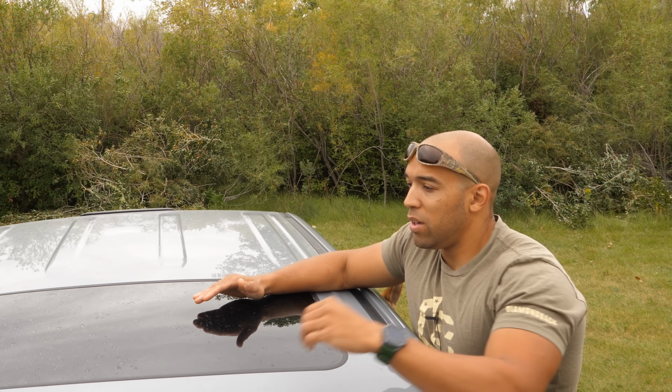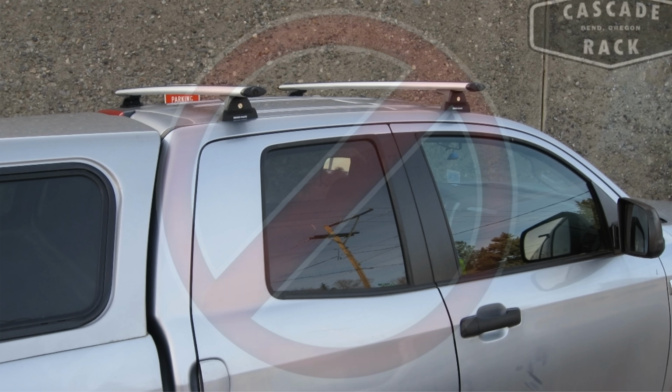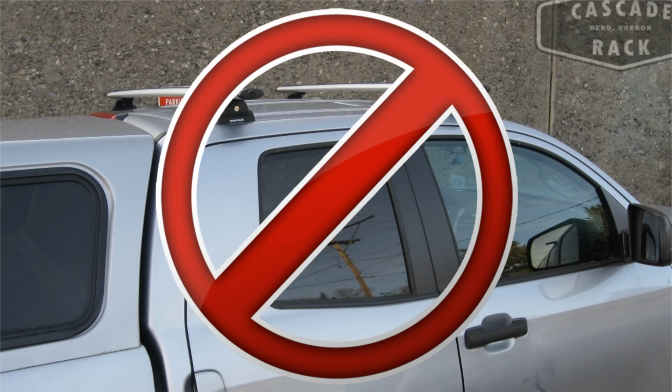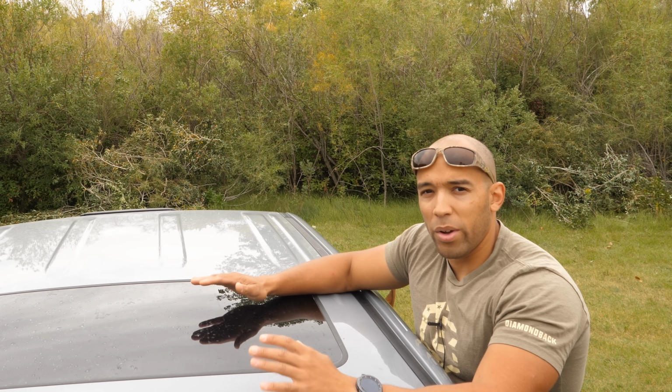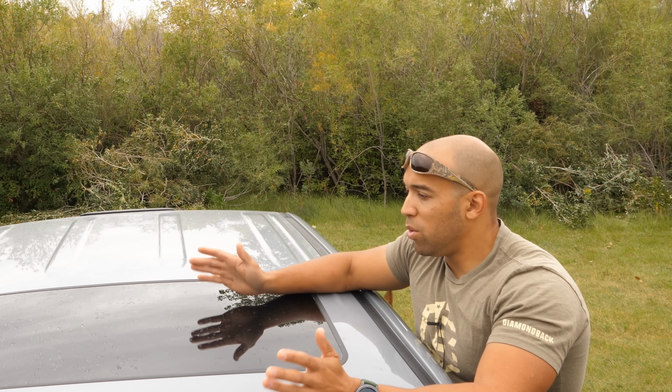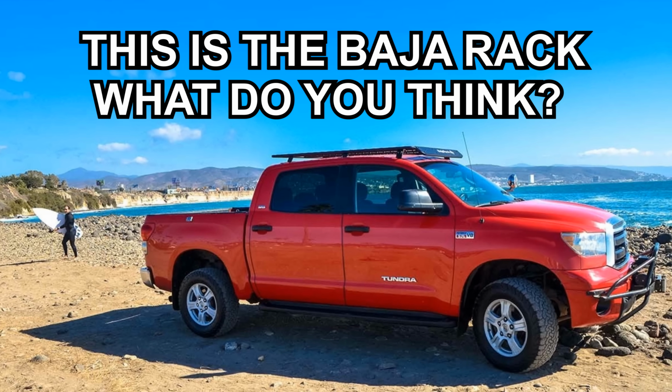I'm not too into the Thule type roof racks that just have the two bars to go over. I'd rather get something custom, do it right, and something which is going to give me large cargo carrying capacity up here, put a few gas canisters, extra tires, something like that, whatever I decide to put up here.